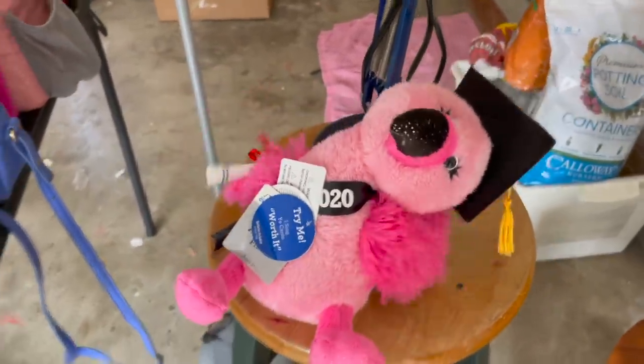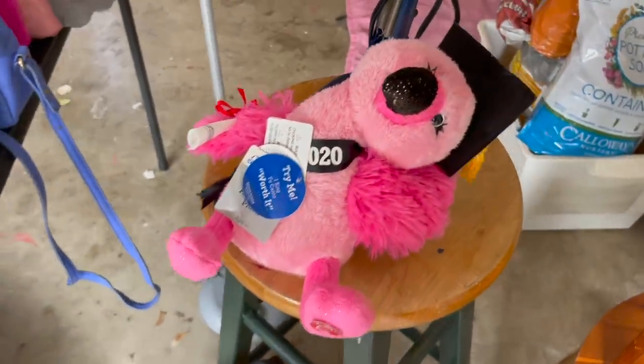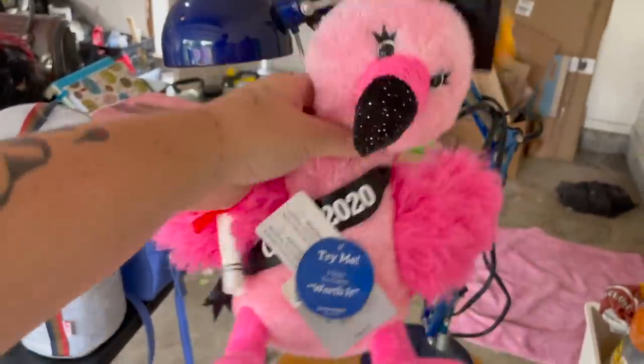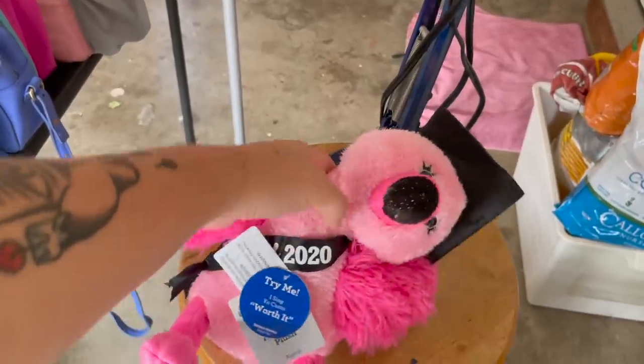Give it to me, I'm worth it. Okay, I don't even think I can play that without copyright. I don't know, but there we go. It does work. Unfortunately, its little neck is broken.